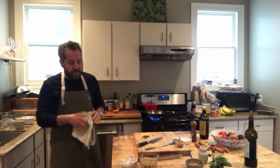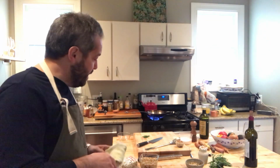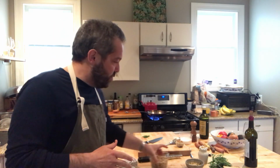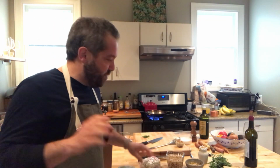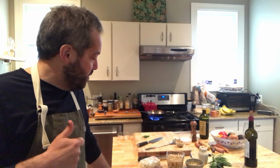These little bits of meat obviously don't take a very long time to cook. They pick up a little bit of color. It's exactly what we want from them. It has some seasoning. I'll add a little bit. And then we'll get into making the beans. And there are a couple of ideas that I want to point out while that sausage is cooking that are really, really important to the making of the beans.